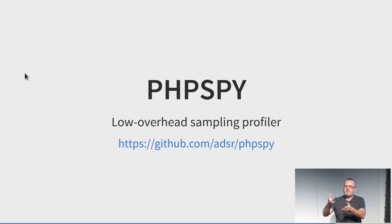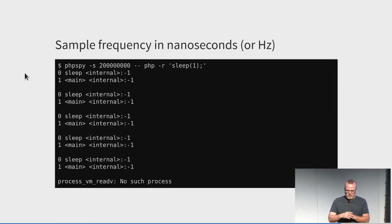Like, what the hell is this code doing? And with PHP Spy, you can hook it up and look at what's happening inside that process. To show how it works, here's PHP Spy running on a very simple PHP script that sleeps for 1 second. You can specify the sampling frequency either in nanoseconds or in hertz, so times per second. The default is 99 hertz, or a little under 100 times a second.